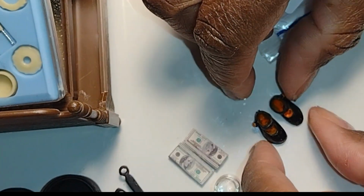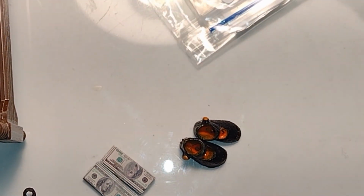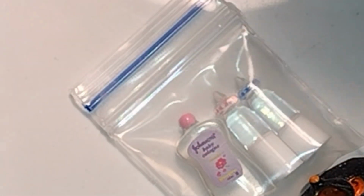So yeah, several of these items I bought in sets of two because I felt like they were things that I would be able to use in more than one house. Never thought in a million years I'd have more than one house to outfit. Now, yes, I definitely bought two of these, and it was something for the babies.